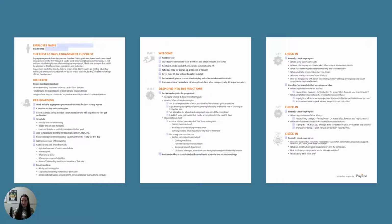So on this slide here, this is an example of the onboarding checklist that we use to ensure our employees are being set up for success. The checklist has the entire onboarding process from pre-boarding actions to the 30, 60, 90-day check-ins. There are a lot of onboarding checklists that can be found online to help your organization be more organized, or if you're interested, I can send you this specific one that we utilize here at Project Solutions.